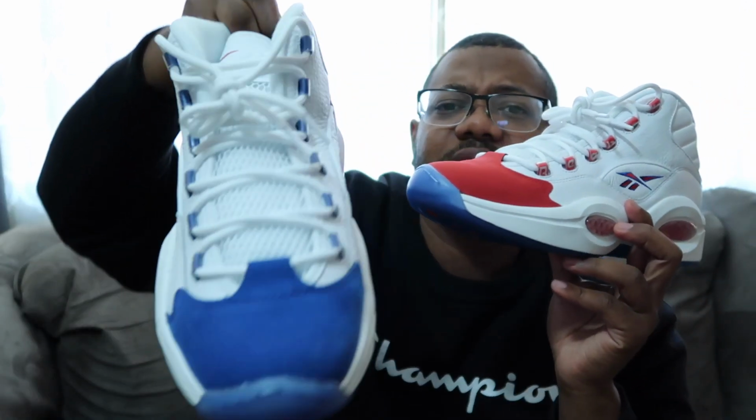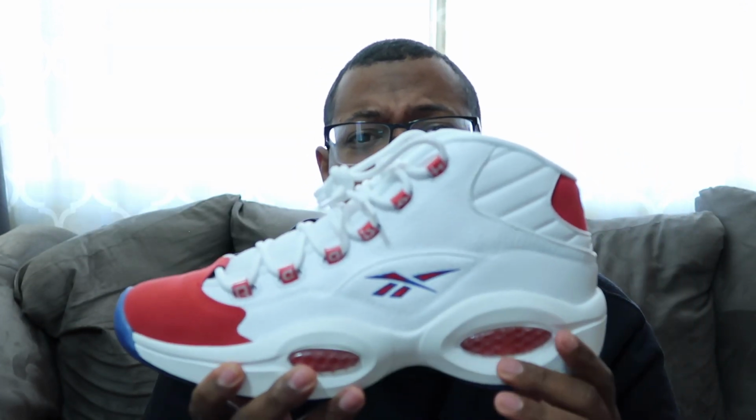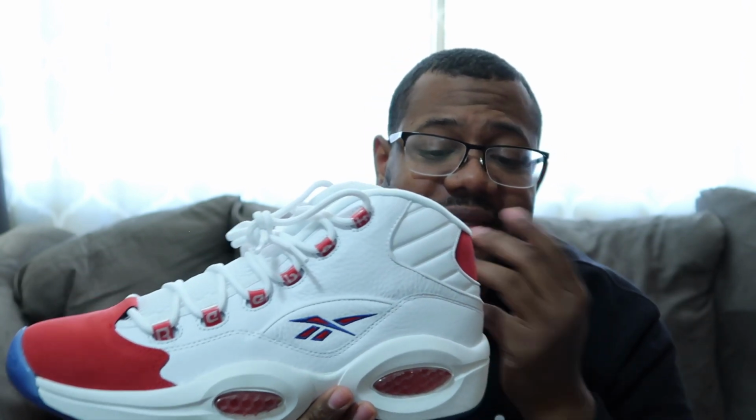The next shoe is a shoe that you've seen quite a bit over the years. It's been re-released a few times. Still a classic, clean shoe, and that's the Reebok Question. This is the double cross, so you've got the red shoe and you've got the blue shoe. In as many years as I've loved this shoe and wanted this shoe, I never purchased it until this year. And I'm glad to say that I do have these now.